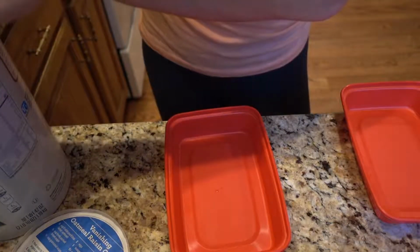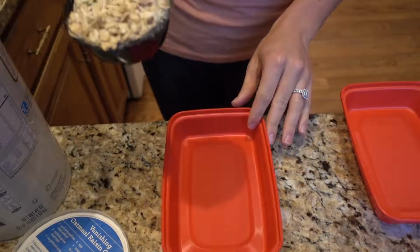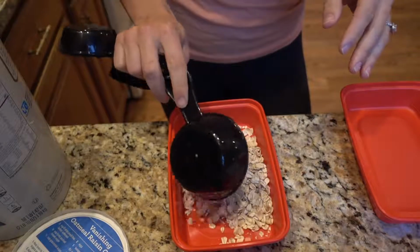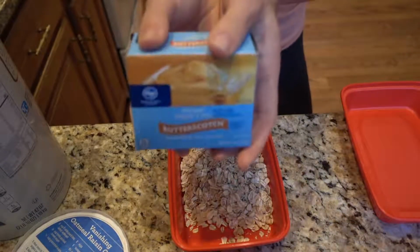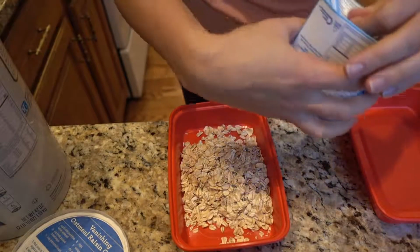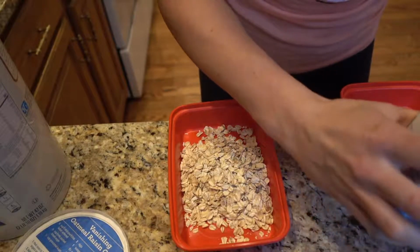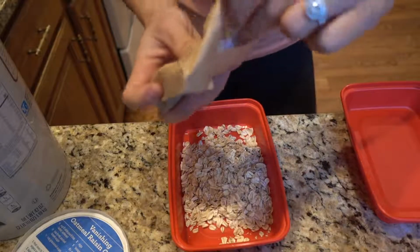Now, if I was to make this for Josh, I would use an entire cup of oats. So use whatever portions you need for your own specific macros. So this is very simple again. You just do half a cup of oats, and then you pick a fun sugar-free pudding mix flavor. You could do pistachio, chocolate, vanilla. I like the butterscotch, whatever you want to use. You can see I've done this quite a bit.